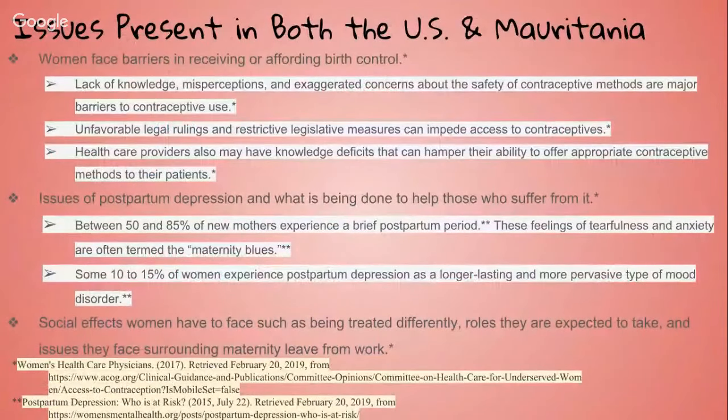Issues present in both the U.S. and Mauritania. In both countries, women face barriers in receiving or affording birth control. There's a lack of knowledge, misperceptions, and exaggerated concerns about the safety of contraceptive methods, and these are the major barriers to contraceptive use. Unfavorable legal rulings and restrictive legislative measures can impede access to contraceptives. Healthcare providers also may have knowledge deficits that can hamper their ability to offer appropriate contraceptive methods to their patients.